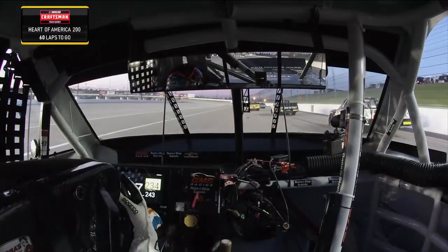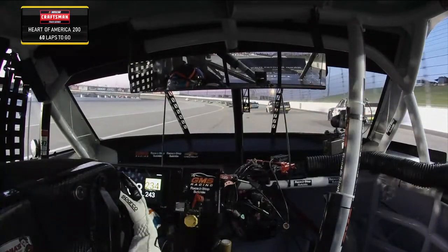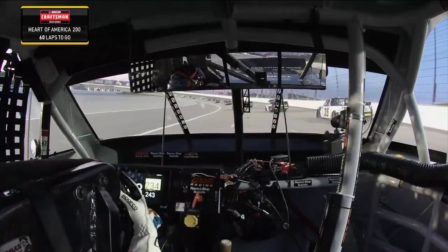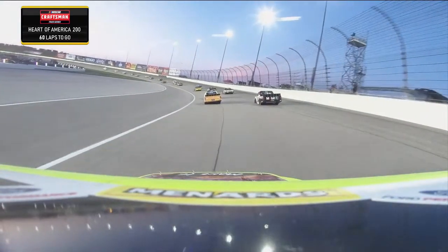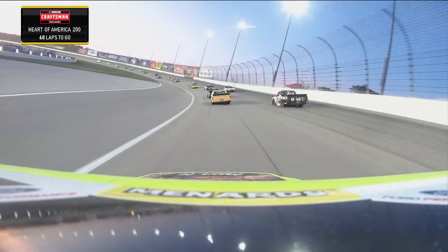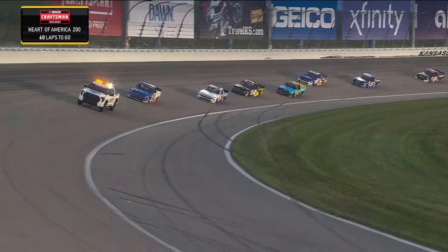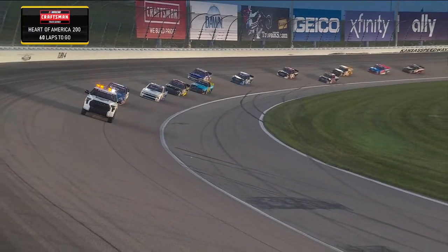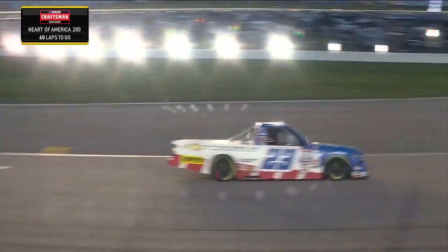Ben Rhodes. Here's one other thought. 60 to go. Ooh, I like what you're thinking, Adam. The pit window is 50 to 55. So do you roll the dice here, pit, and say...? If I'm Matt Crafton, yes, I'm rolling the dice because I'm back a ways. I haven't been a fast truck all night. I want to come in, top her off with gas, and hopefully we can stretch it to the checker with no cautions. Stranger things have happened.